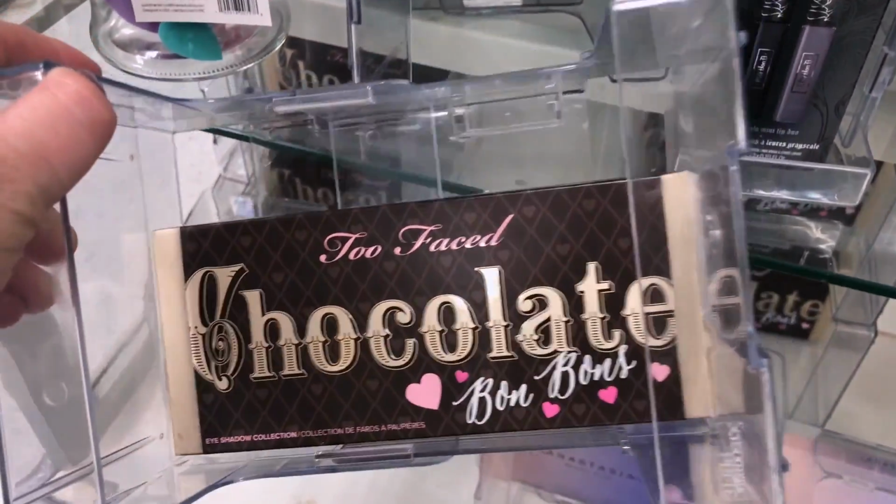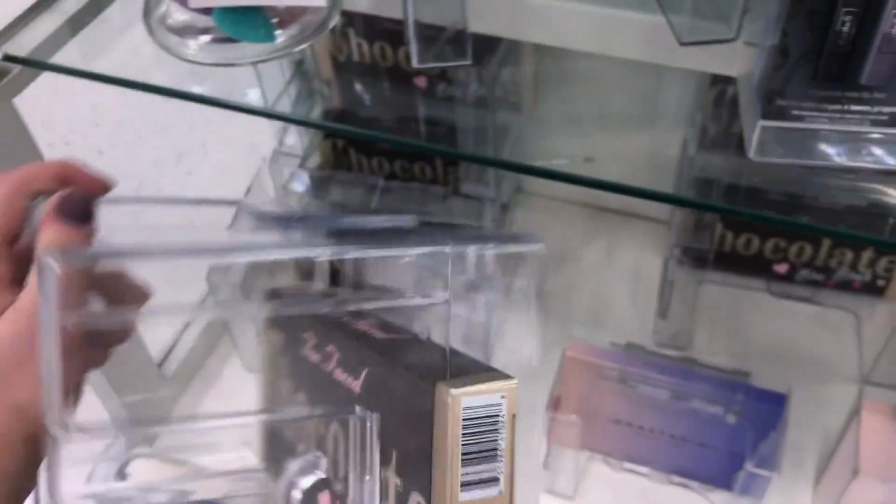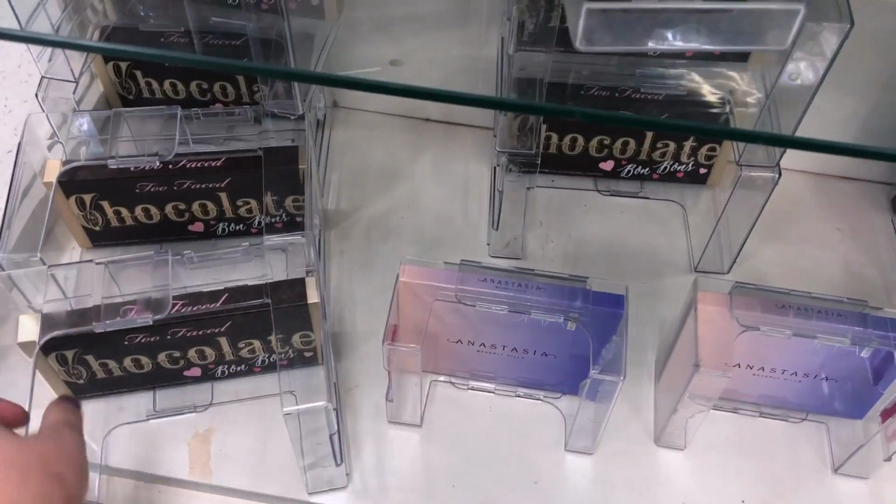Some Anastasia stuff. Down here, there's the Too Faced Chocolate Bonbons. They have a bunch of these, and these are, I think, $29.99. So they have a ton of those.